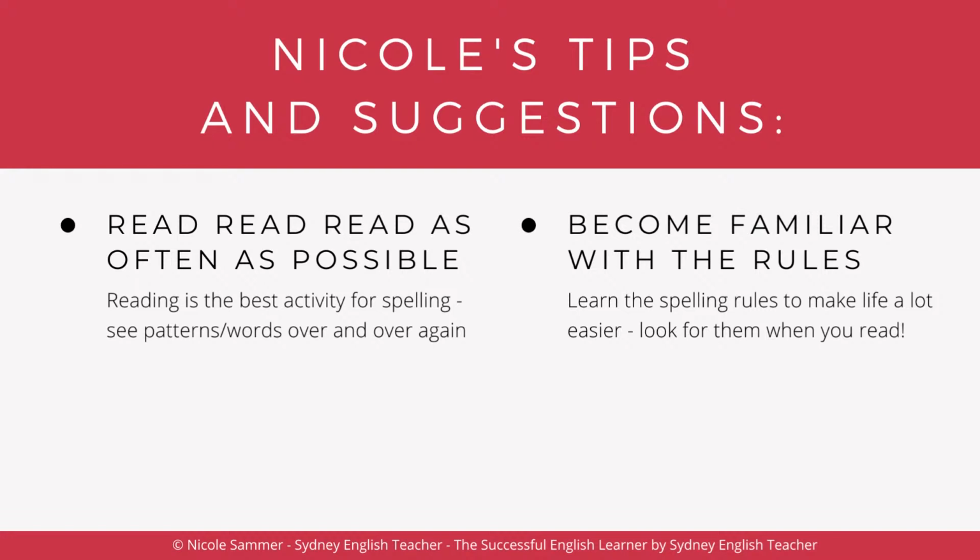Next, I'd like you to become familiar with the English spelling rules. I guarantee they're not the same rules as your language. We've got some quite tricky, complicated spelling rules there, like I before E except after C, for example. So become familiar with those spelling rules, learn those spelling rules, and look out for them when you are reading.